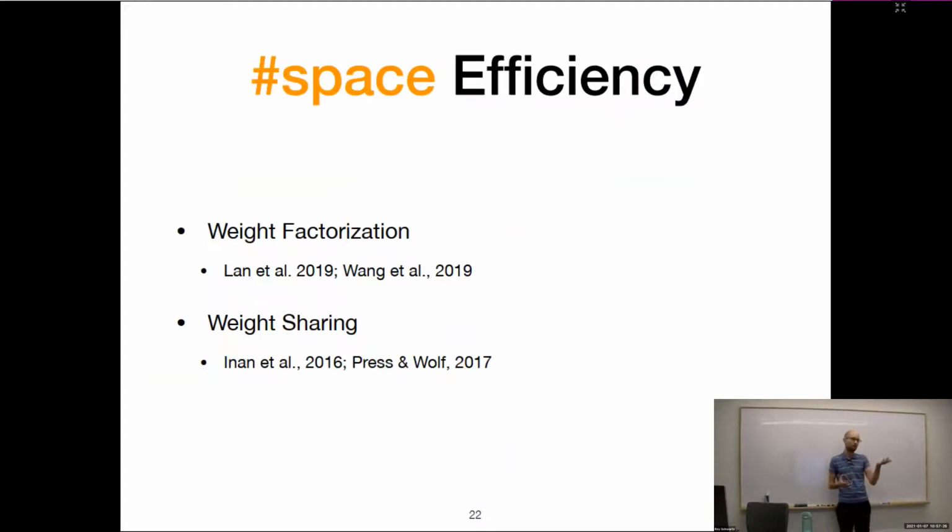And a couple of other methods to be more efficient in terms of space, which I will again very briefly touch upon. One is weight factorization. Basically, we take a large matrix and learn to decompose it into a product of two smaller matrices. We can replace some of our big matrices in this way and result in a model that performs roughly the same and takes roughly the same amount of time, but is much more space efficient.